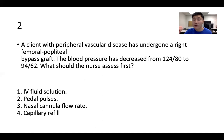Now we have to read the question again. The question is talking about a femoral popliteal bypass graft. Is that the lower body or the upper body? That's the lower body, correct? Capillary refill can be checked on the arm and on the feet as well. But which is more indicative of circulation, the pulses or the nail bed? Some people have dark nail beds, and we can't really assess their circulation there. And this patient even has peripheral vascular disease, so their nail bed may not even blanch when we assess them.